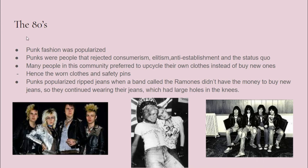Punks popularized ripped jeans when a band called the Ramones, this is them, the Ramones, didn't have money to buy new jeans, so they just continued wearing their own jeans, which caused big holes because they would slide around on stage and their jeans wore out and got holes in them. And people in the punk community were like, oh, that's so sick. And they also started doing that. And eventually, this ripped jean thing came to mainstream. And eventually, ripped jeans got as popular as they are today. So, yay. Good. Thank you, Ramones.